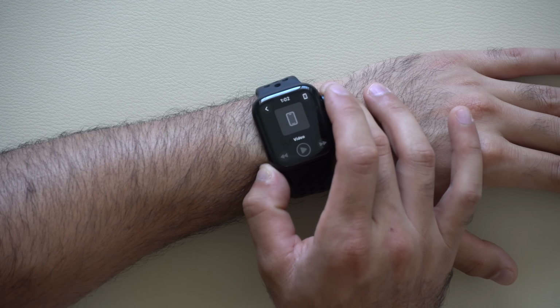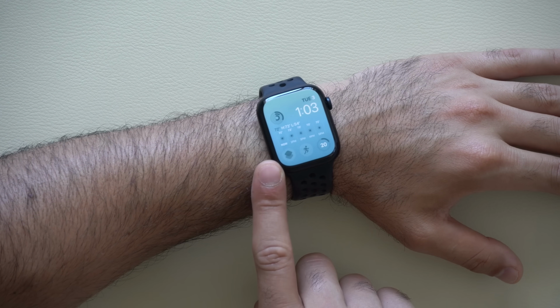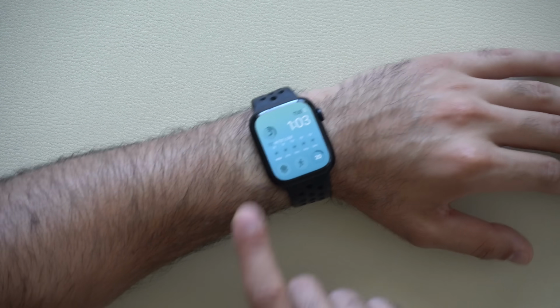Hey, I want to show you some cool things you could do with your Apple Watch that you might not know about. As the Apple Watch is jam-packed with a lot of amazing stuff that will make your everyday tasks easier and more convenient. Let me walk you through some.